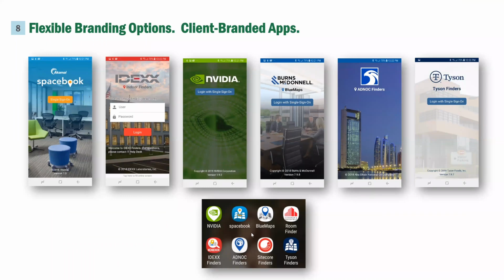Some companies said no, I don't want to install the Indoor Finder app. I want my NVIDIA app, because it's not NVIDIA. I'm not installing it. So those companies pay extra to put the app in the app store.